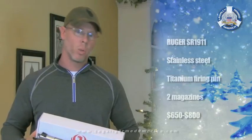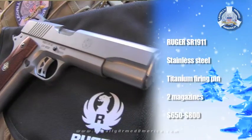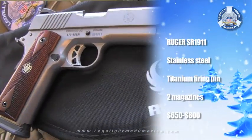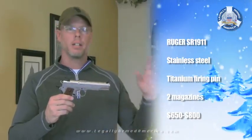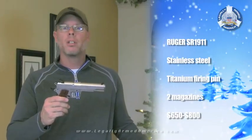Another great gift idea when we talk about value and quality is the Ruger 1911. Let me tell you something. This Ruger pistol that Ruger came out with, from a quality standpoint, when you compare that to the price and other 1911s that are on the market right now, there's not a whole lot of comparison. You know the Ruger name. You know what these guys make. They make quality products. There's no questioning that.